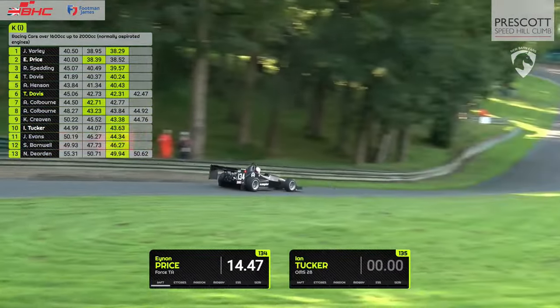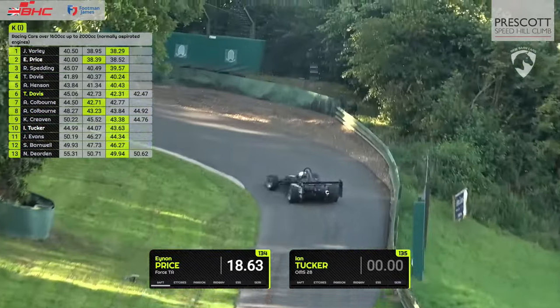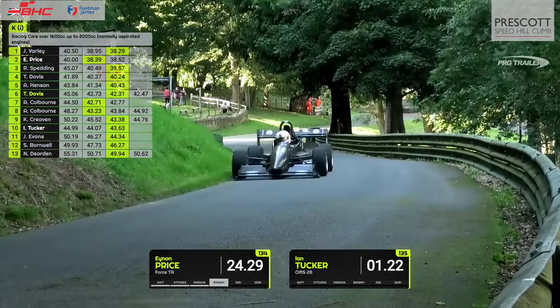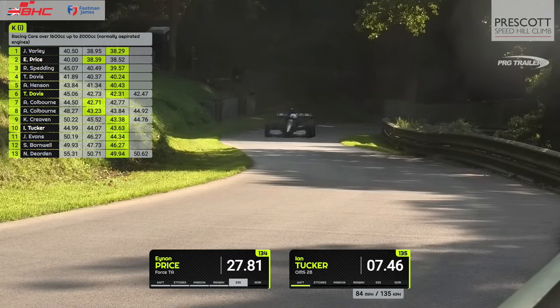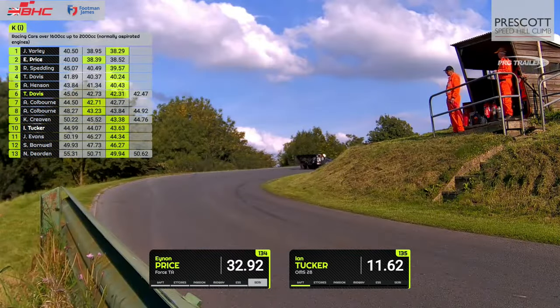Great time for Tricia. Ian Price, always giving it everything in every single run. He was 99 miles an hour under the bridge. Very quick car so far, 2.2 off the line, 22.29 midway, 27.81 at the S's. And it goes through the semi-circles already. Over to you.